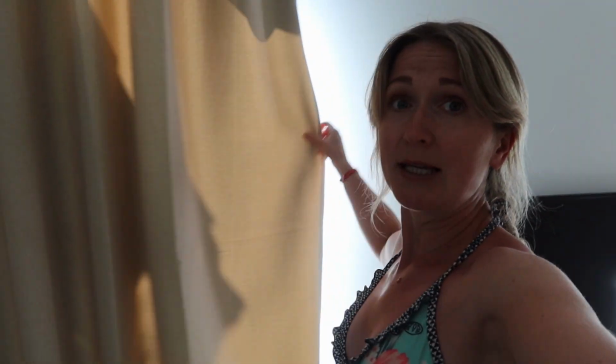So you've got lots of great space, but if you don't want people to look in, it is really easy to do this. The other thing is from the outside, you've got some shutters that you can use so that the sunshine doesn't come through.